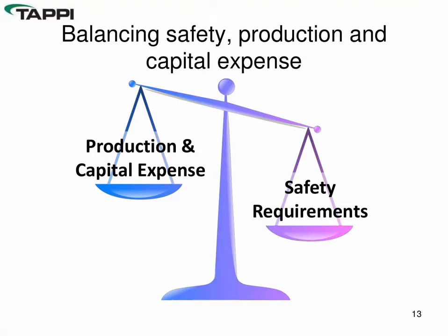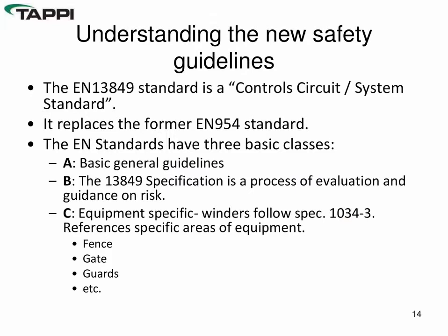So this balancing act of how much safety to be applied to each winder varies, of course. I just mentioned the ability of the winder to still maintain production and allow hopefully advancements down the road to stay ahead of the paper machine. And all of that, of course, you're doing a balancing act with the available funds.